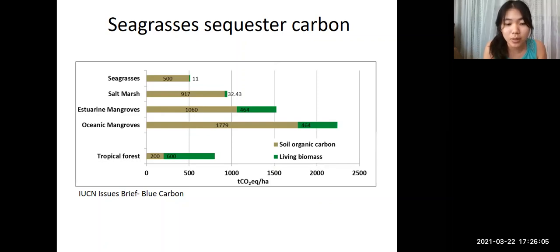So even though seagrasses only make up about 0.2% of the ocean floor, very, very small, they store upwards of 10% of the carbon captured by the ocean. So pretty amazing.